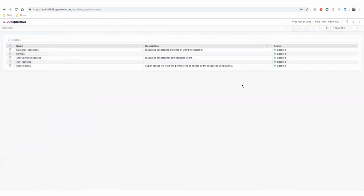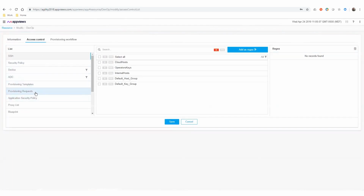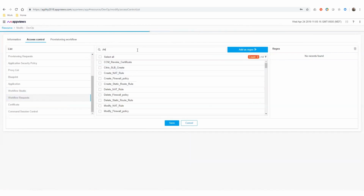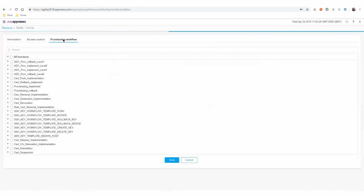Now, what resources can they perform those functions on? Here you're simply designing, again, let's say DevOps. I'm going to allow you access to only workflows such as the ZTP. I'd search for it. You can use that one. Save it. And then out of those workflows, what portion of those workflows can you actually harness? Well, I can make a request for that workflow. I can roll it back, for example.